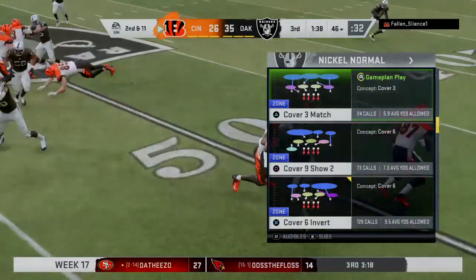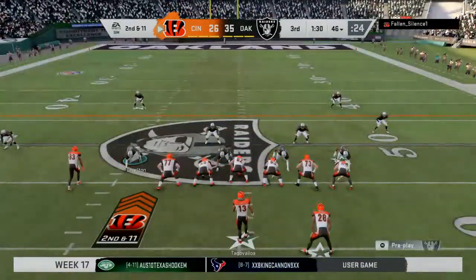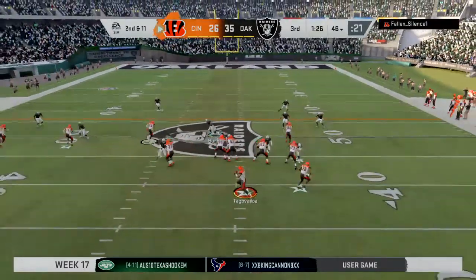Yeah, and that was a safety that came through and made the play, but there's no doubt in my mind, he hits like a linebacker, and we see a lot of that in today's NFL, don't we? And that time we do indeed. A big hit for a loss.